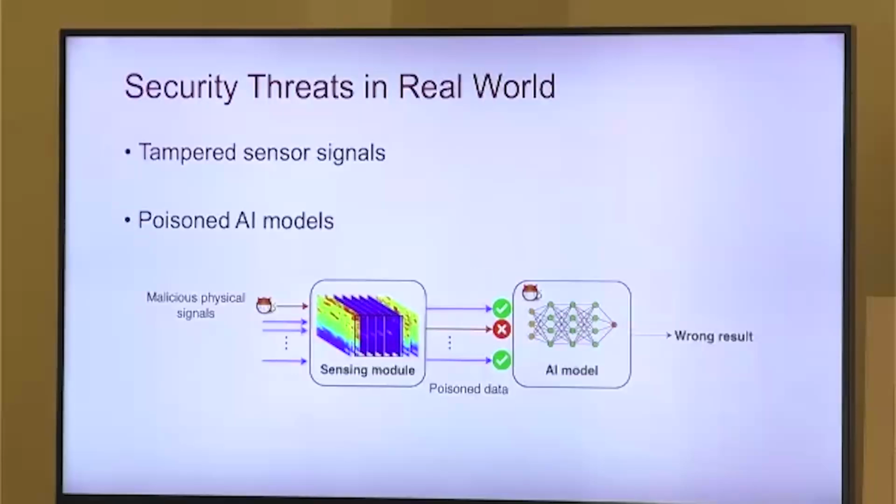So let's talk about the security risks in smart sensing systems in the real world. My research focused on the first two components, sensing and the AI model. First, the sensor signals can be easily tampered with by attackers, especially wireless signals. For example, for a radar-based sensing system, it's very easy to inject malicious signals and to replace the signals. And when we have the signal, we need to use an AI model to process and classify these signals, but the AI model itself may be poisoned if the training data is poisoned.